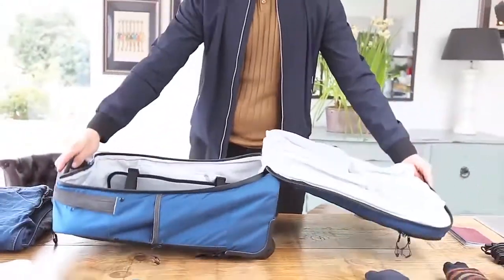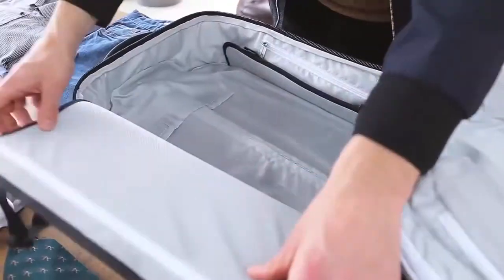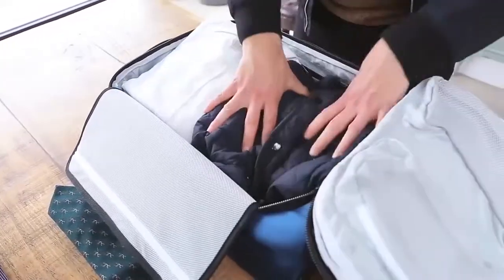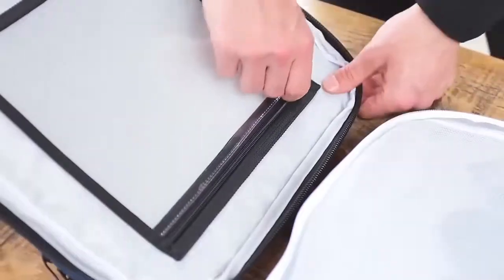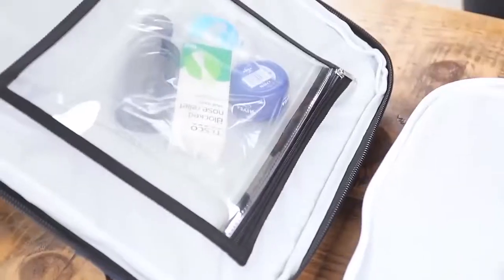The CabinX innovates on the inside too. The 38 litres of smart packing space features an internal compression zone, so you can compact more of your clothes into the same space and minimise their movement whilst in transit. We've included a transparent toiletries pocket to ensure you're able to find and remove your items easily for inspection at airport security.